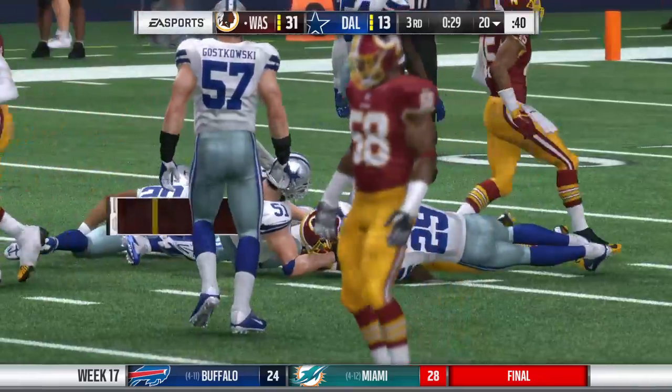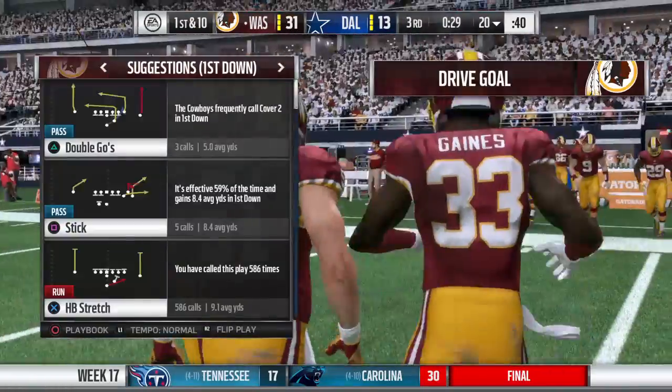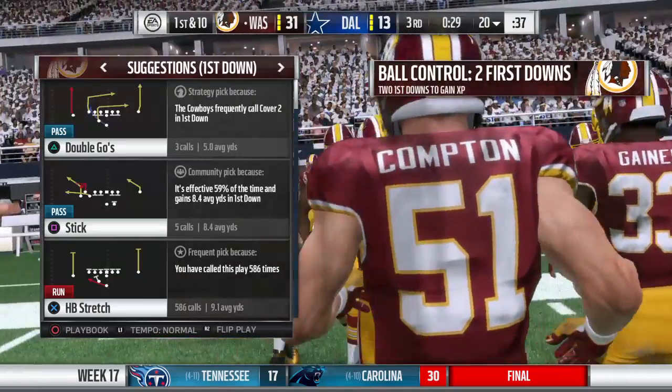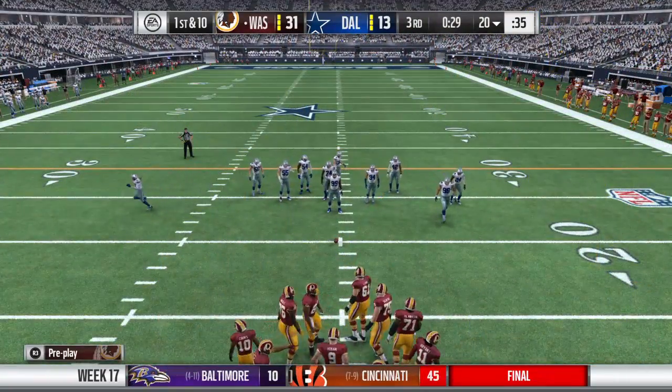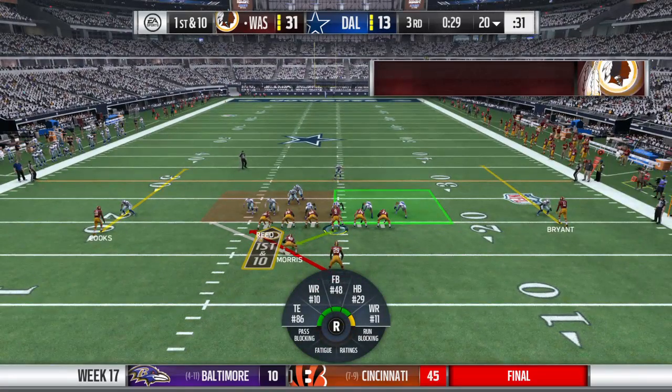33 yards is the distance on the punt there, and the offense will come back onto the field with a 1st and 10. Out comes Washington's offense as they get set to take over here. And fortunate to get points on the board last time. They had to hit a really long field goal to do so.